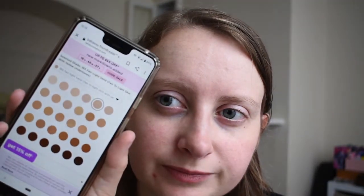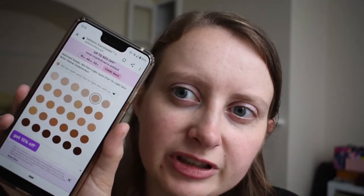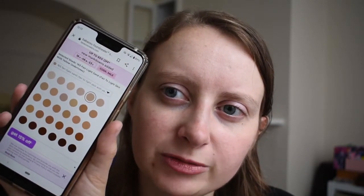Sorry. But today is Foundation Friday and I am testing out the Tarte Foundcealer. It is one of these twisty up things. But before I get started on this, because I know it's going to pop up eventually, the shade range on this is a bit questionable. It's got some deeper skin tones, but the vast majority, from what I can tell, are pretty similar.